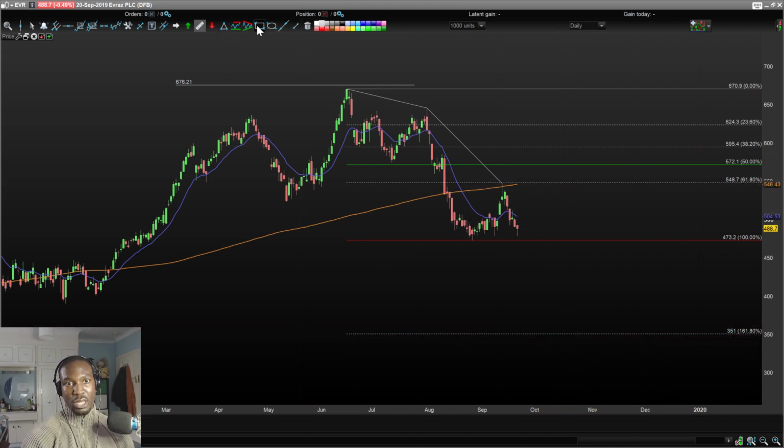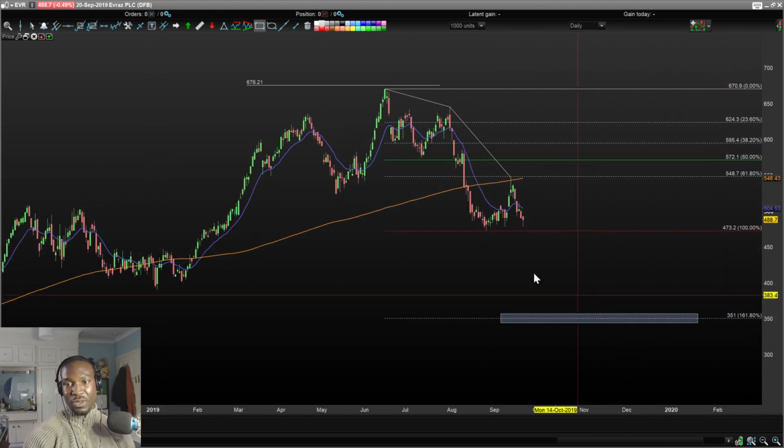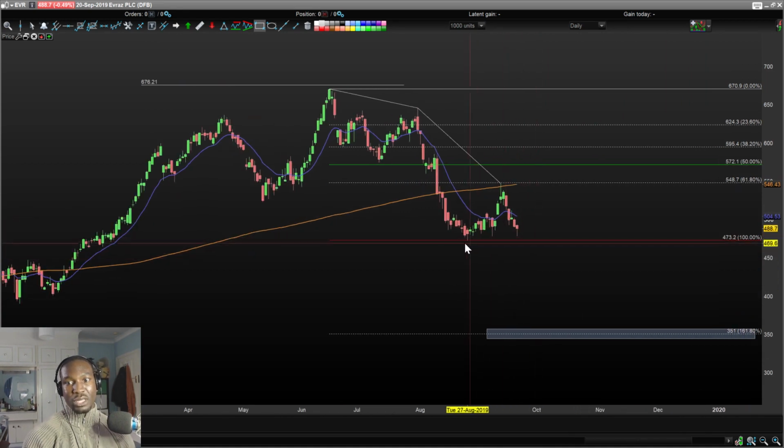So I want to draw a box here because the Fibonacci level seems to have some sort of importance on this chart. So I could expect it to go down as far as 351, but you don't assume that. But I do believe it's going to sell off. Now with this, because the support is at 473, I would actually like to wait for it to break the support, and then I would probably look into taking a short position and sell it off here.